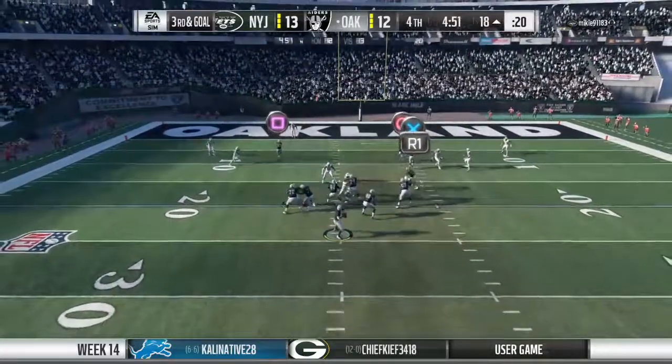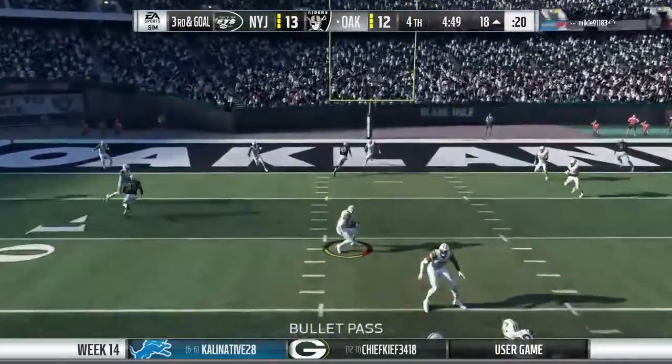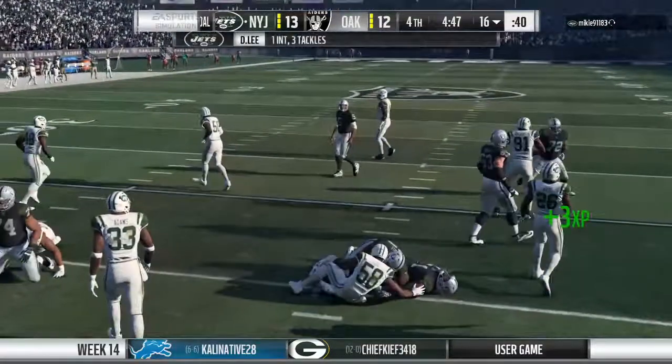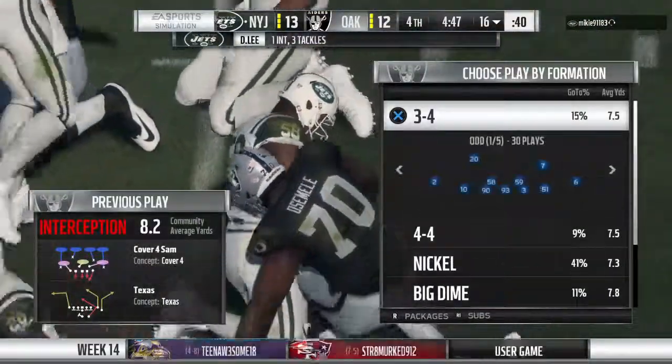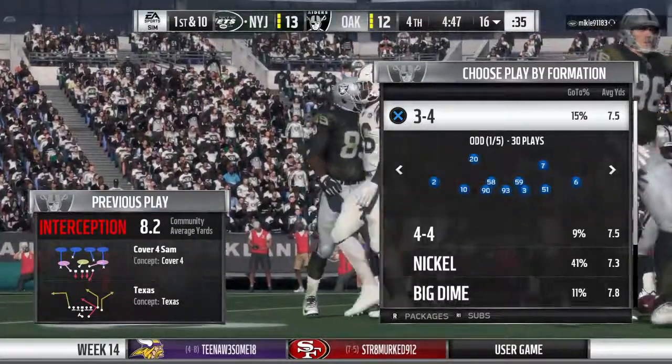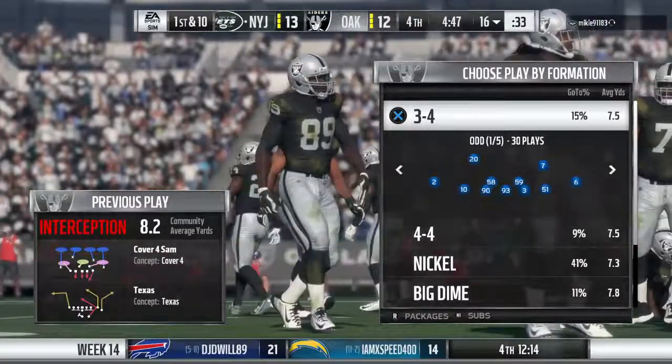He'll drop to throw. And he's going to be intercepted a 3rd time. Darren Lee picks it, and the return just out across the 15 to the 16-yard line. Well, that's 3 picks he's now thrown in this game.